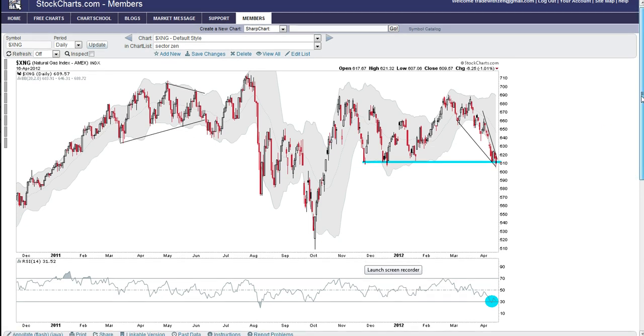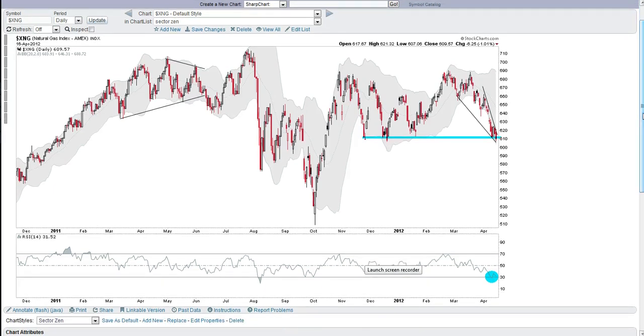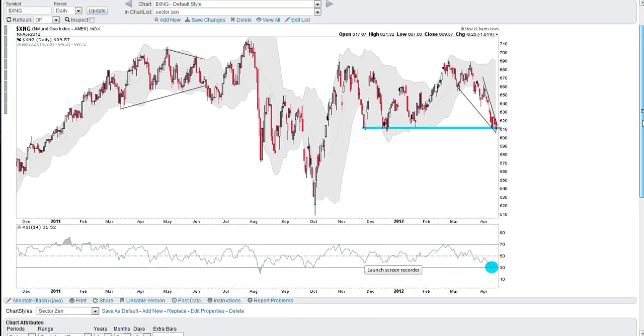And I'm going to be discussing the commodities markets, natural gas, and the general indexes tonight. I want to start with a market that I don't normally cover, the natural gas index, XNG. Here you have a daily, and it's looking to be at a pretty pivotal point where it's going to bounce here because this does appear to be some significant support.